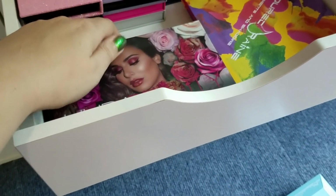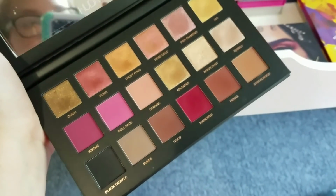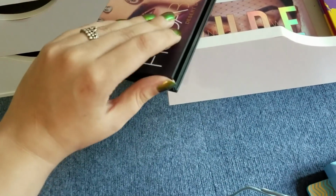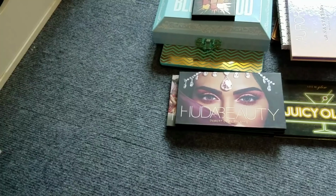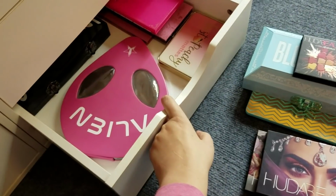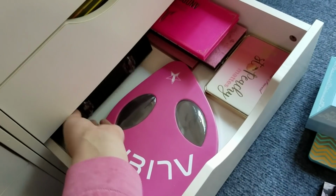Then, honestly, I haven't really reached for my Hooded Beauties in a while. They were ones that I was reaching for a lot, and then I think that's why I stopped. I love this one, and I love this one as well, and they work nicely together, so I think I'm gonna pull those two out, and that'll be some good neutrals amongst all of these crazy colors. What else have we got?